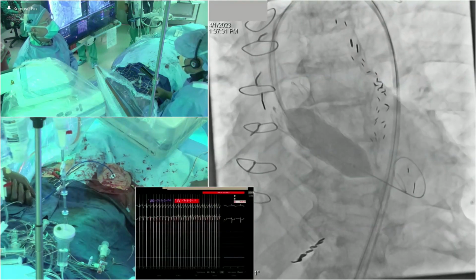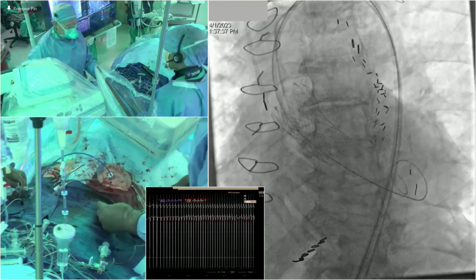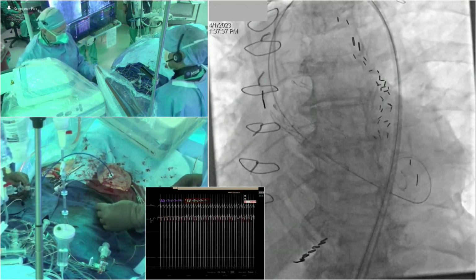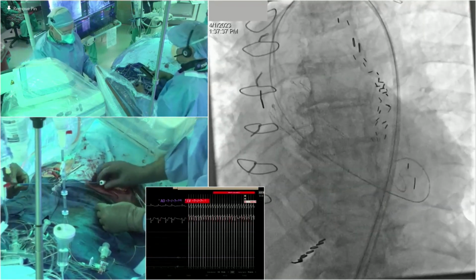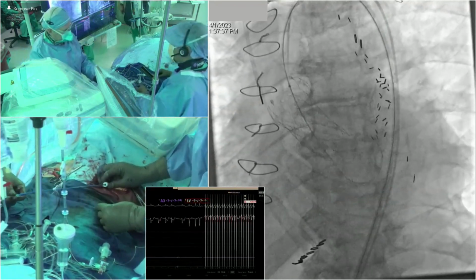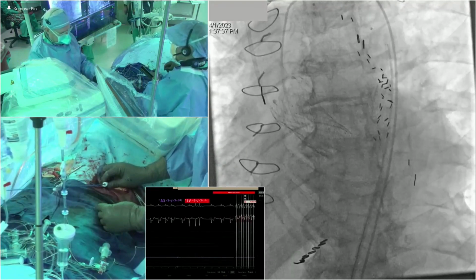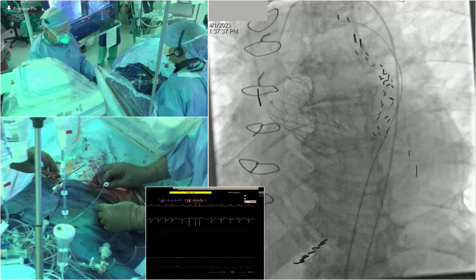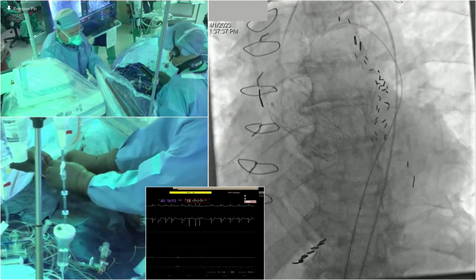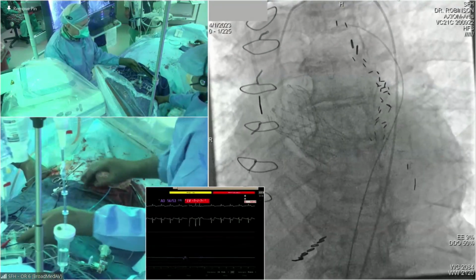So we're inflating that a little bit. Okay. You can stop. Just to your point, Philippe, this is pretty gentle. You know, the diameter from the edge of the calcium to the opposite end of the annulus was 23. So 20 is pretty gentle in this 90-year-old. Okay. So we'll do another shot. We're very gentle in proximal Long Island.